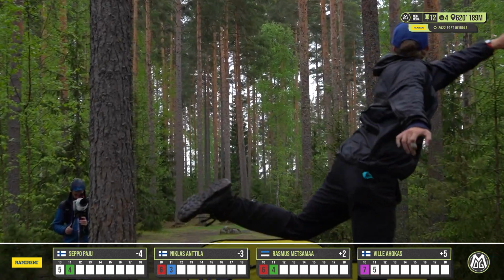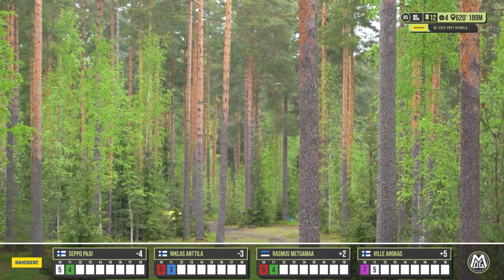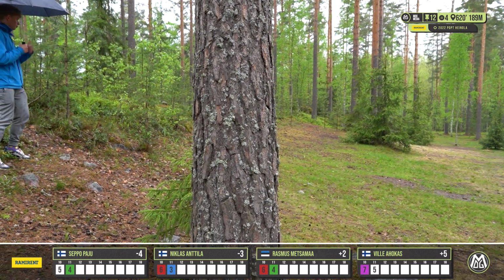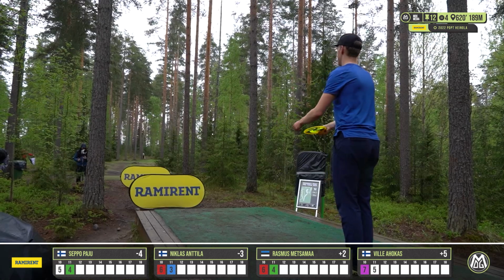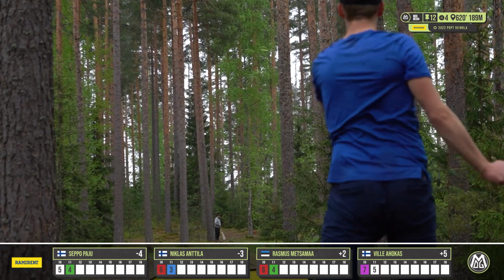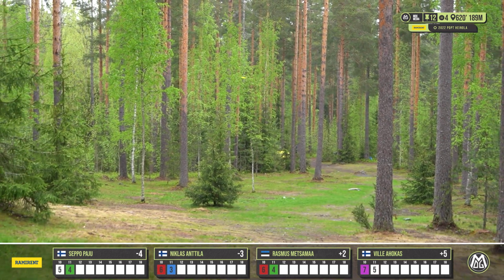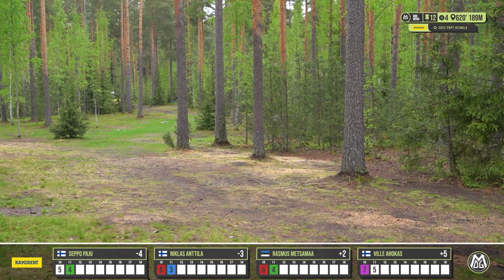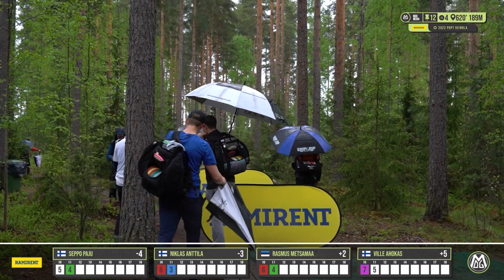Unfortunately, Seppo did not put enough anhyzer on that, and he flexed out pretty early. That's good enough. Rasmus. Excellent shot. Way to go. Wow. A little inside, a little bit tight, but ooh, he squeaked through it. That was the one tree I thought he was going to hit. But he flexed out and everything. That's way up the fairway. In the end, that's the best shot of the bunch.